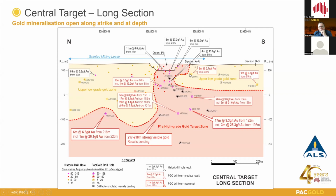The larger circles here are the drill holes that we've completed over the last few months in our first drill program. They're color coded according to just downhole gram meters. We've kept it quite simple. We haven't tried to calculate true width at this point. We're still sort of getting our head around everything, so we're keeping it simple.